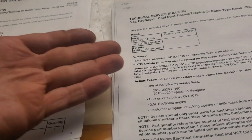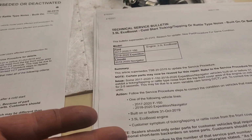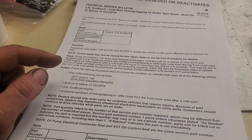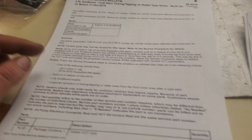So it looks like this first part right here is pretty much the same. To correct the condition, follow the service procedure. Replace the VCT units and update the powertrain control module calibration with revised VCT parameters.